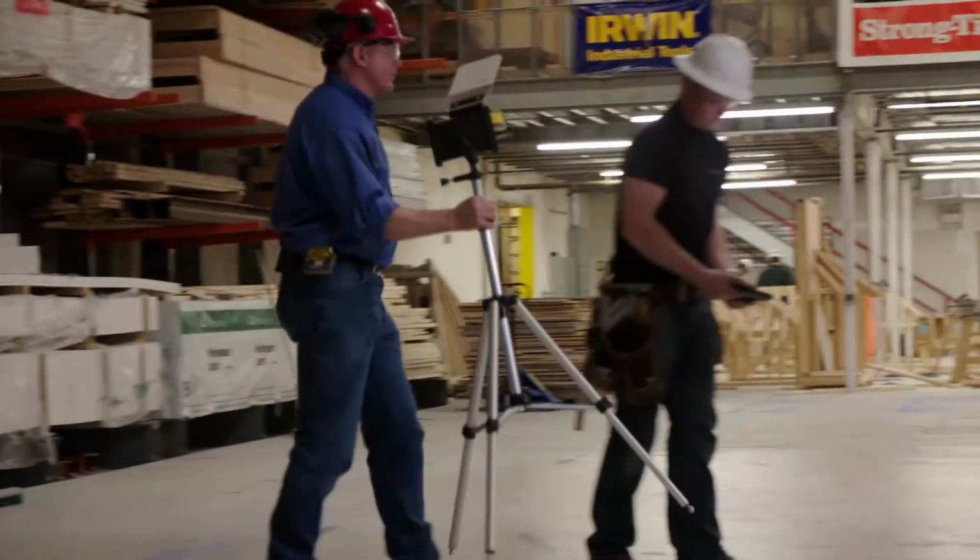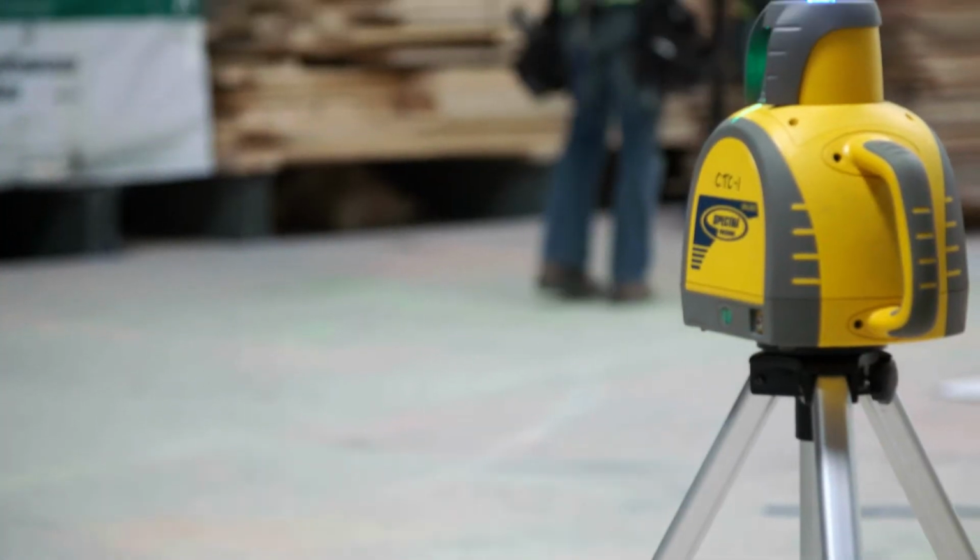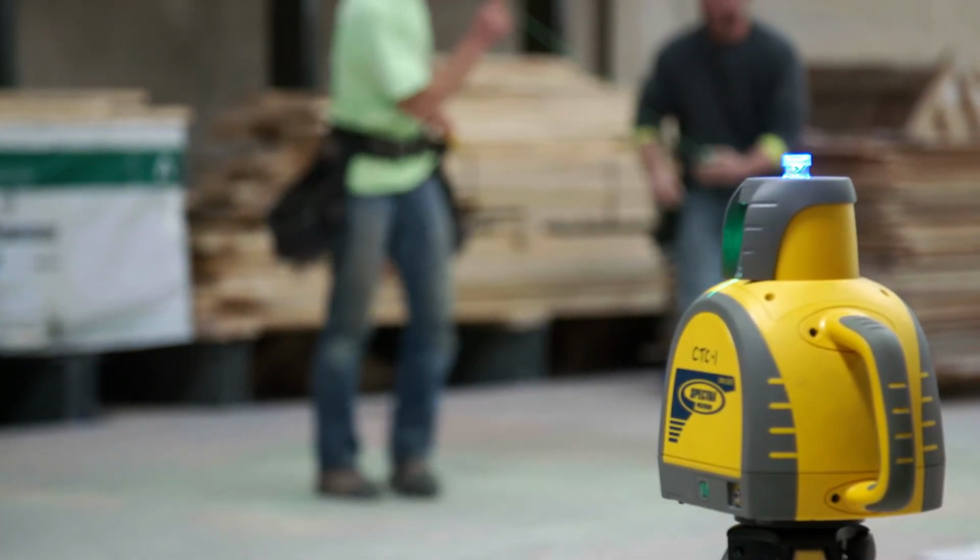We definitely feel a lot of pride in our ability to stay ahead of the game with the technology, to push our skill set out in the field and basically stay competitive by using technology.